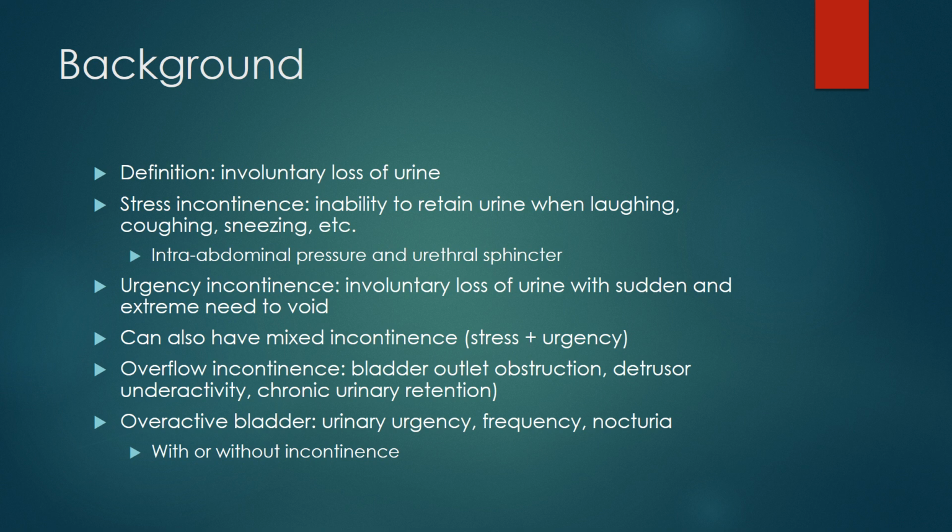So stress incontinence is the inability to retain urine when laughing, coughing, sneezing, etc. And this is really an issue with the intra-abdominal pressure and its effect on the urethral sphincter. Urgency incontinence is the involuntary loss of urine with sudden and extreme need to void. You can also have mixed incontinence, which is a mix between the stress and urgency incontinence.